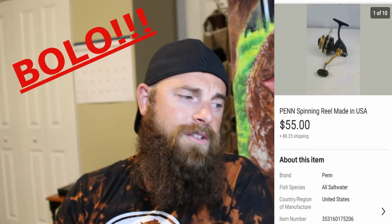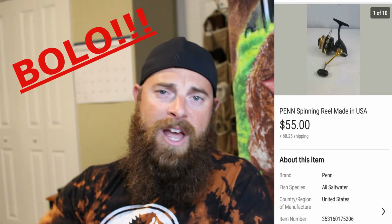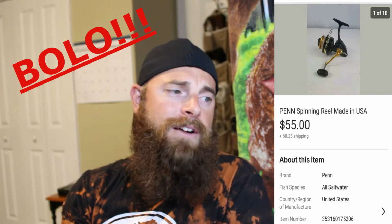I usually see them at yard sales, the pen spinning reels made in the United States, so they've got to be made in the United States. This one right here went for $55. The buyer did pay shipping. This one worked properly, but even if they are broken, still pick up the old pen reels that are gold like that. They're going to sell for a ton of money. Go ahead and comp some of those old ones out online. They can go for $150, $200 easy, some more than that. But even if they're broken, people love the parts on them because they're really well built.